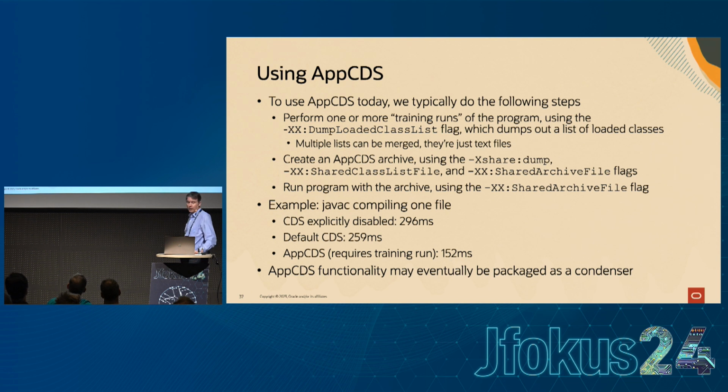So if we look at the performance here, you can see that without any CDS whatsoever, this kind of exemplary Javac compiling took 300 milliseconds. And with the default CDS, it's 250. And with AppCDS, it's almost 150 milliseconds. And I think this answers my first question that I had in the beginning.